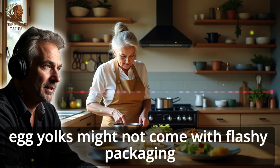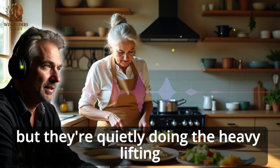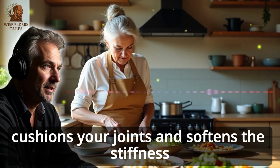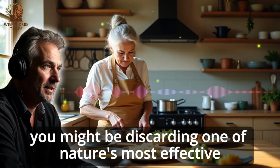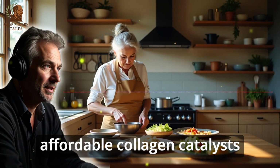Egg yolks might not come with flashy packaging or trendy superfood labels. But they're quietly doing the heavy lifting, helping rebuild the foundation that supports your legs, cushions your joints, and softens the stiffness that greets you every morning. If you've been tossing out the yolks, you might be discarding one of nature's most effective, affordable collagen catalysts.